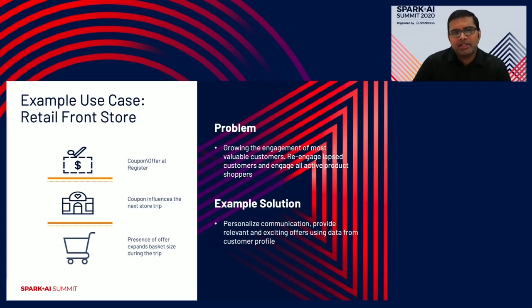So here is an example of a typical retail front store use case, right? We send an offer to the customer through various channels that we have covered before, and that influences the next trip to the store, and the customer presents that offer, redeems that coupon, and also expands the basket size during that trip. So this is just a typical retail customer journey.